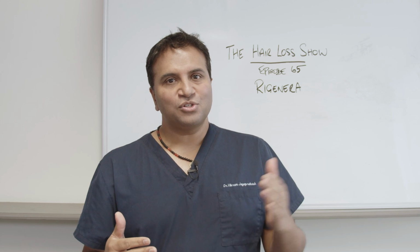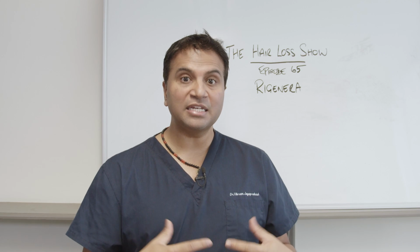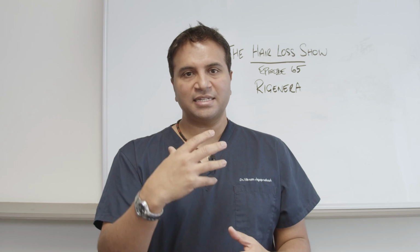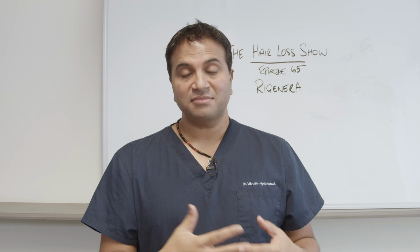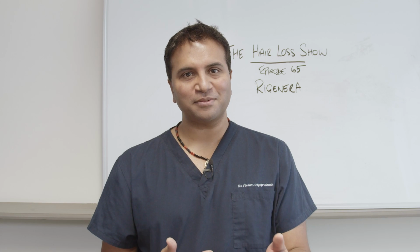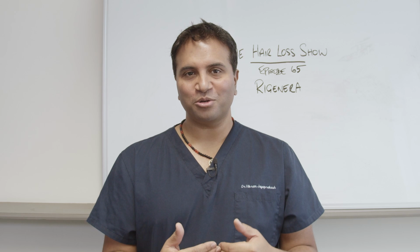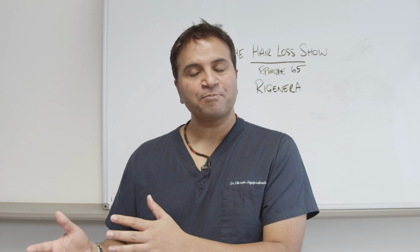So where is it useful? There's a couple of scenarios where it's used. I think initially the company designed it as a singular therapy. If you're losing your hair, have Rigenera injected into the area. If you look at the data, there's been some success. Similar to PRP, it's very much dependent on patient selection. If someone has quite extensive, aggressive male pattern hair loss, it's probably not going to be as effective as in someone you catch early on.